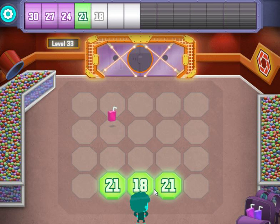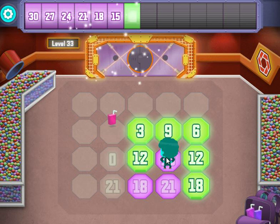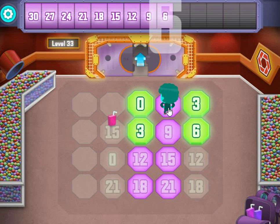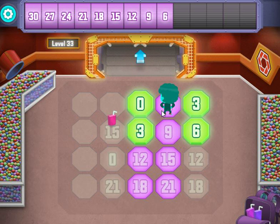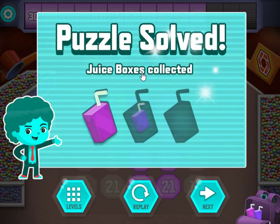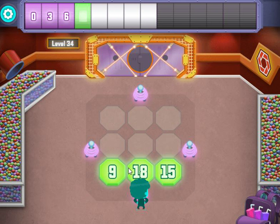Can you see a pattern in the numbers across the top of the screen? Tap the numbers on the floor to continue the pattern. Can you see a pattern in the numbers across the top of the screen? Tap the numbers on the floor to continue the pattern.